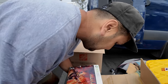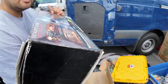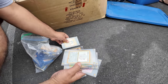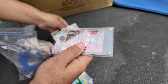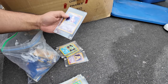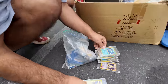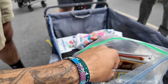So first I saw this big Mortal Kombat Tournament Edition. It doesn't have the game, but it does have the joystick. Huge. Let's see if these are first edition, 95, 98. These are 98s. But you got the Venusaur holo, a Gyarados holo, and I think this is the one they gave you at the movie. Yeah, the Mew card. You got a Mewtwo holo, a Mewtwo one, Blastoise, Clefairy, Poliwrath. Look, they're 99 Pokemon cards, the year 99.